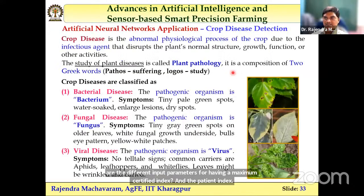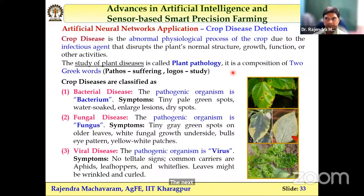The next important thing is intercultural operations. We can use artificial intelligence techniques for crop disease identification. As we know, a crop is affected by bacterial diseases, fungal diseases, and viral diseases, with a pathogen of bacterium or fungus or virus. These are all the symptoms. This particular understanding is very much required while using artificial intelligence for mapping the result.